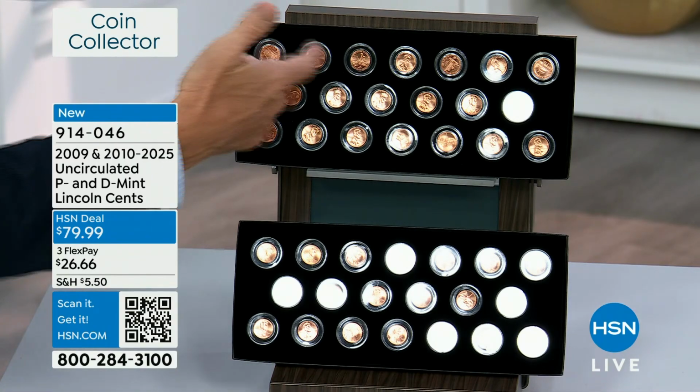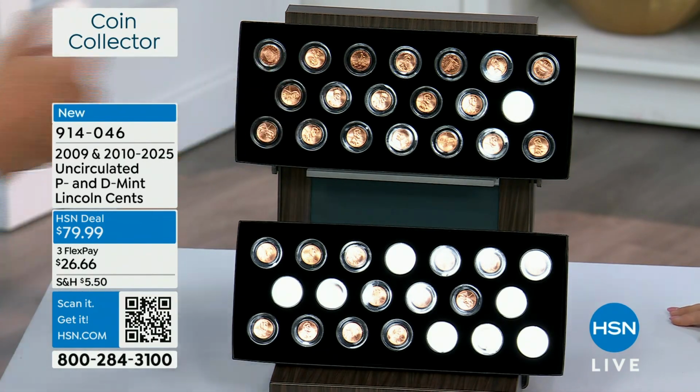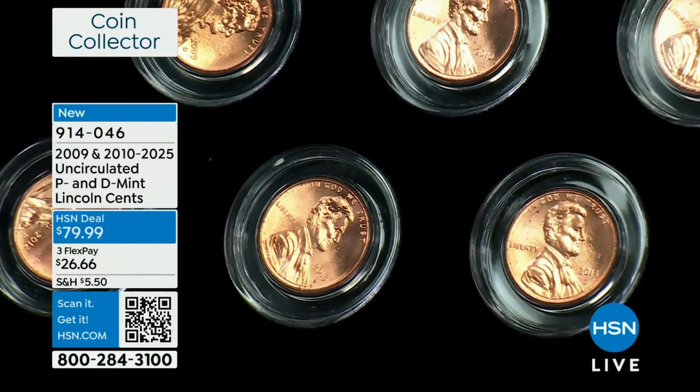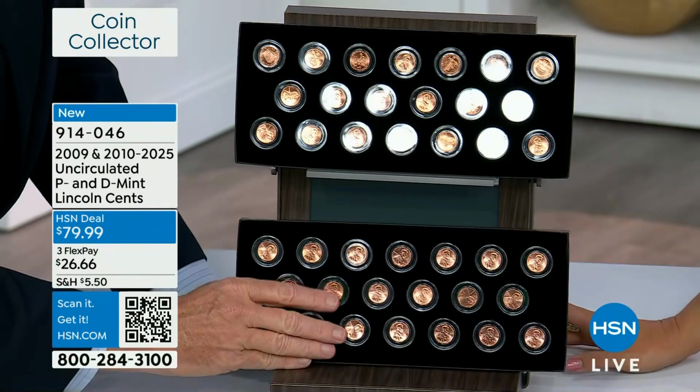If you did a complete set of wheat pennies in brilliant uncirculated condition like this, it would probably run you $500,000. A Lincoln Memorial cents complete set is going to be hundreds and hundreds of dollars. This set with the boxes is $79.95. Let me explain something to you.